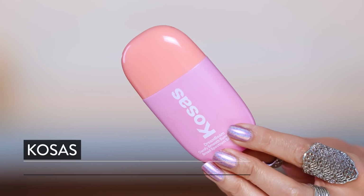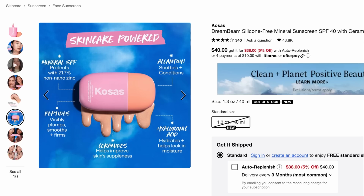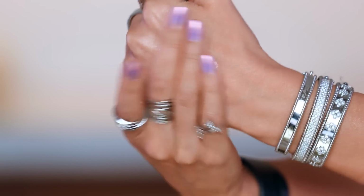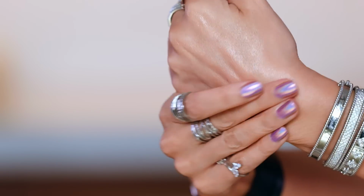This is a mineral SPF. It has ceramides, peptides, and hyaluronic acid. So this is very skin nourishing, and it has a little bit of a tint to it. Now, this is not foundation. We're not looking for this to match the skin. But what I like about that tint is it helps it to sink into the skin without that white cast.